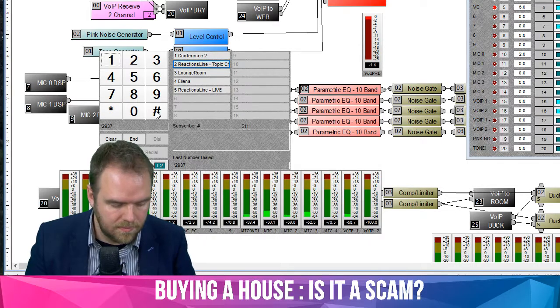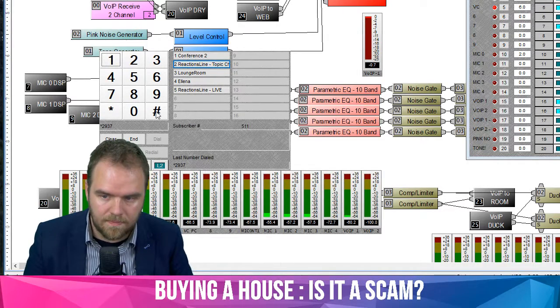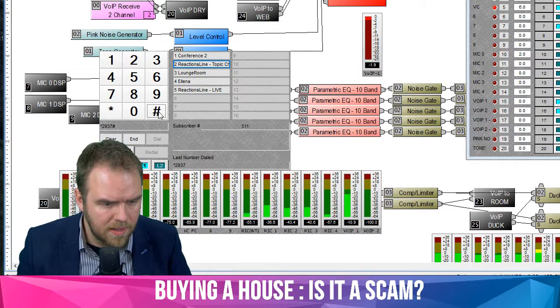Work-life balance. How do you make it work? To listen to it, press 1. To re-record it, press star, followed by pound.